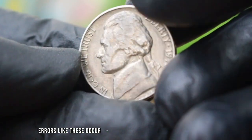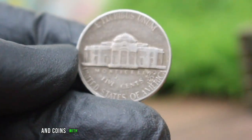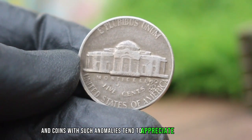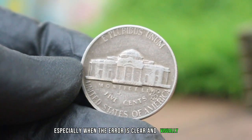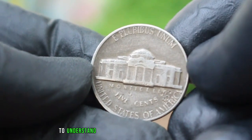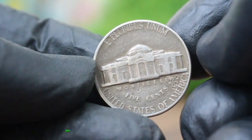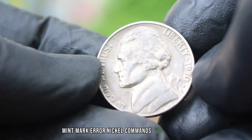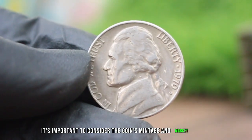Errors like these occur due to die issues during the minting process, and coins with such anomalies tend to appreciate greatly in value, especially when the error is clear and visually striking. To understand why this particular 1970 large date D mint mark error nickel commands such high prices, it's important to consider the coin's mintage and market presence.